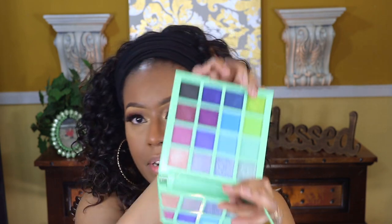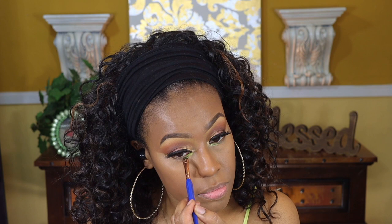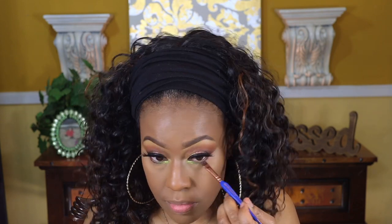I'm gonna add the green on the inner part of the lower lash line and the purple on the outer. And this is the green and this is the purple. So let's go ahead and do that. And that way I can at least dip into both of these palettes. I think both of them are so pretty. And there is fallout, so you gotta be really careful with the shades in this palette. And now I'm gonna dig into this pretty purple-like color. All right, so I'm gonna add some mascara.